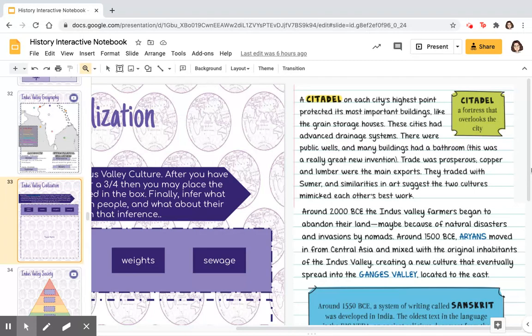Trade was prosperous, which means it was really good and it was helpful and aiding both who participated. Copper and lumber, which is wood, were the main exports. They traded with Sumer, and similarities in art suggested the 2 cultures mimicked each other's best work.